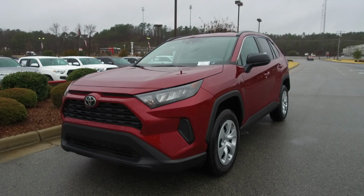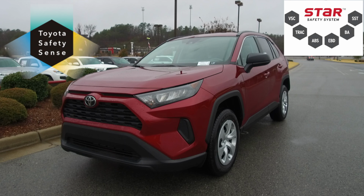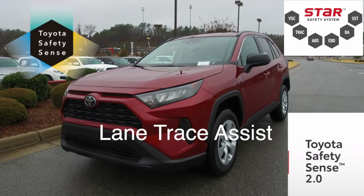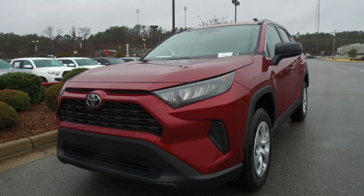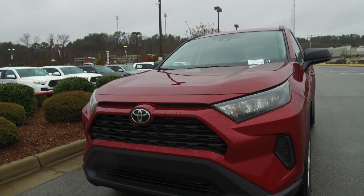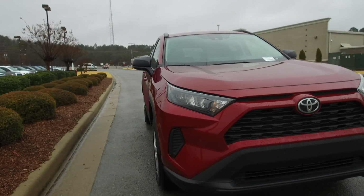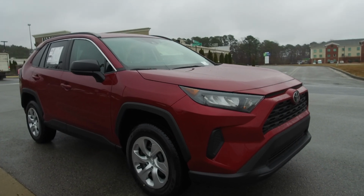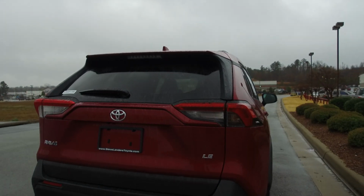When it comes to safety, the Rav4 comes standard with Toyota Safety Sense, the 5-star safety system, and the all-new TSS 2.0 with lane trace assist and road sign assist. The 2019 Rav4 comes standard with LED headlights and daytime running lights. It's also on the TNGA platform, giving it a wider and stronger body with enhanced ride comfort, handling, and performance.